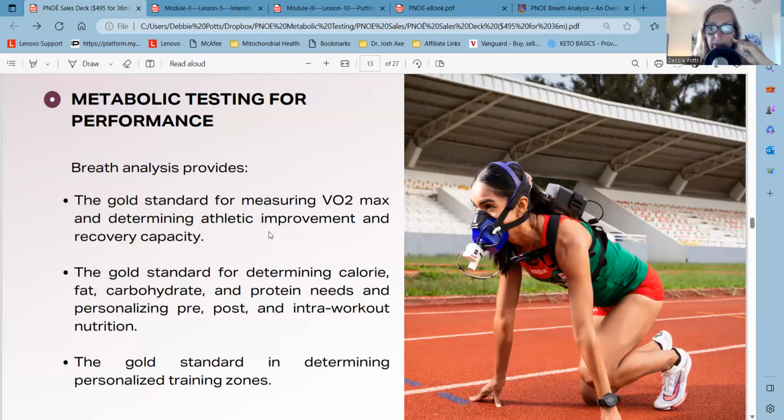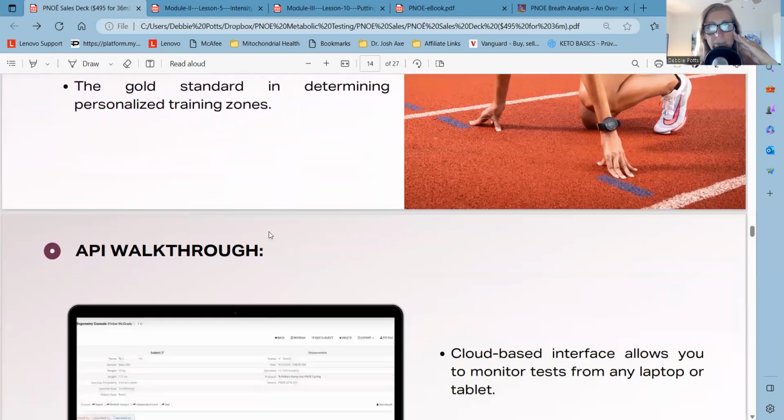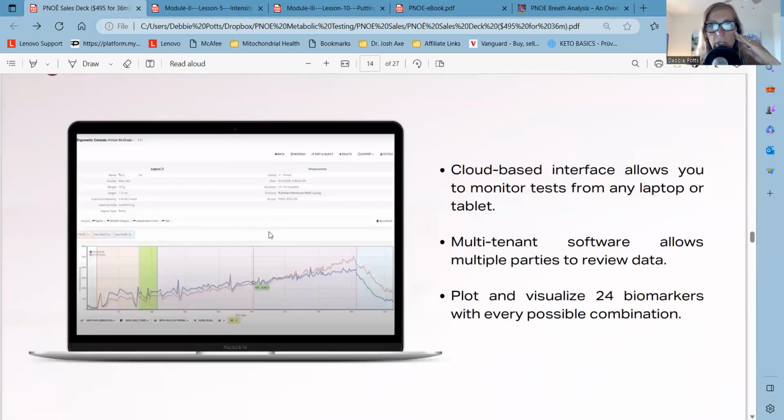This is a gold standard for determining calorie, fat, carbohydrate, and protein needs during pre-workout, post-workout, and intra-workout nutrition. And the gold standard in determining your training zones. And Dr. Daniel Crumbach created an amazing program that sadly they're not using anymore. So just note, if you wanted to purchase this for your own business, their so-called certification program, let me see, it's back on here, but it's not offered anymore.